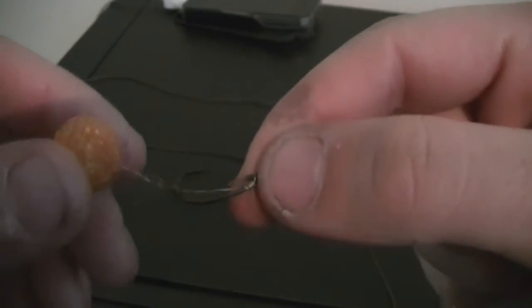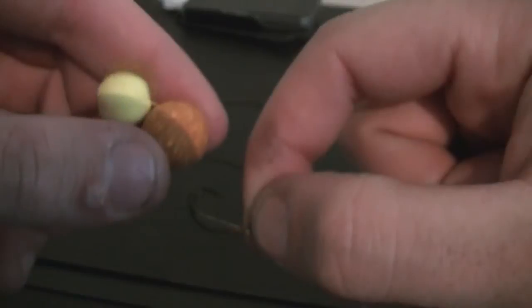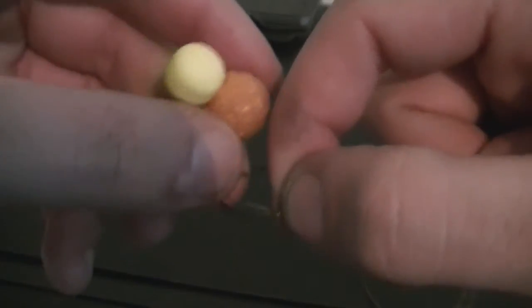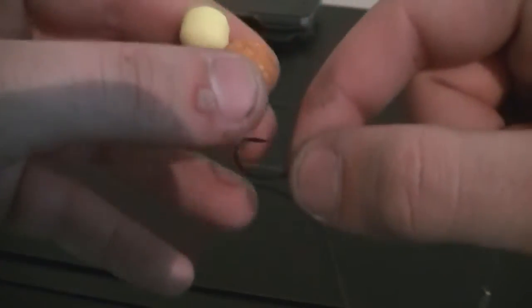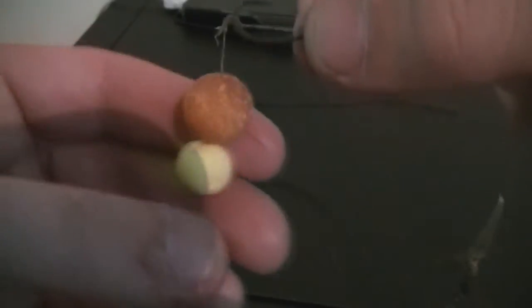I've gone from a size 8 to a size 6 hook now, just because I've had a few runs using the size 8 hooks, and I've missed a couple and they're not hooked up, so I thought by switching to a stronger hook and a bigger hook, we might be able to put more fish on the bank. So every run I've had so far has been put on the bank.